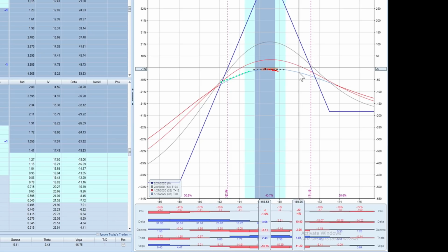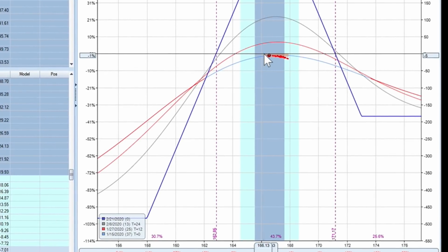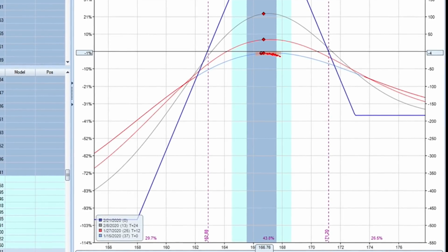On the other side, if IWM went to 170, we can see that at this point in the graph, the P&L gets better if the stock price falls, and the P&L gets worse as the stock price increases, which is representative of negative delta. So now that I've had this position queued up, we can go ahead and look at intervals in the future to see how the trade is expected to perform.